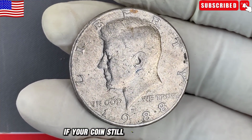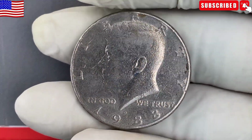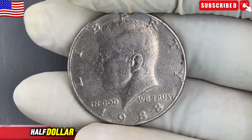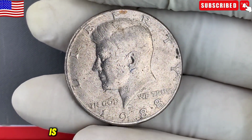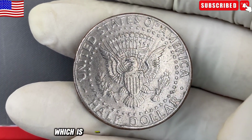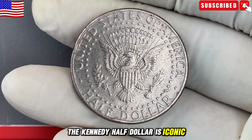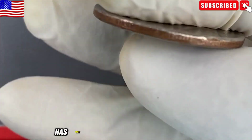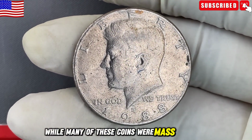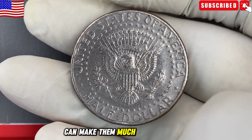If your coin still has sharp details, no visible scratches, and minimal signs of use, it could be a valuable find. But what really sets the 1988 D half dollar apart from other coins from the same era is that it's part of a larger series of coins from the Kennedy half dollar collection, which is always in demand by collectors. The Kennedy half dollar is iconic, and its place in American history has only added to its collectible appeal. While many of these coins were mass-produced and circulated, certain variations and minting errors can make them much more valuable.